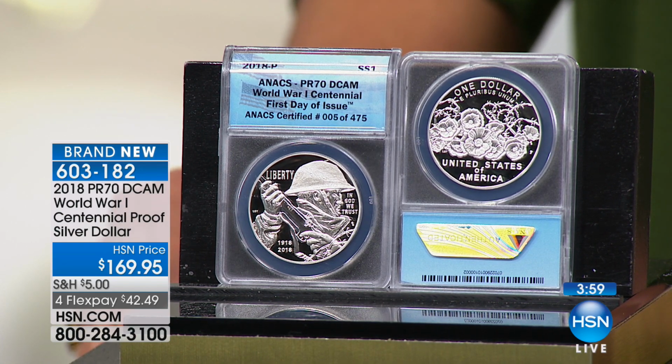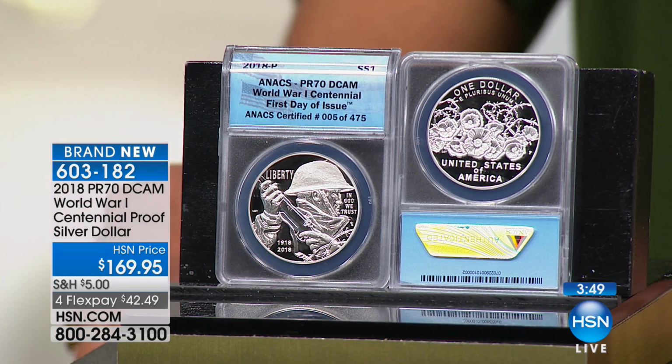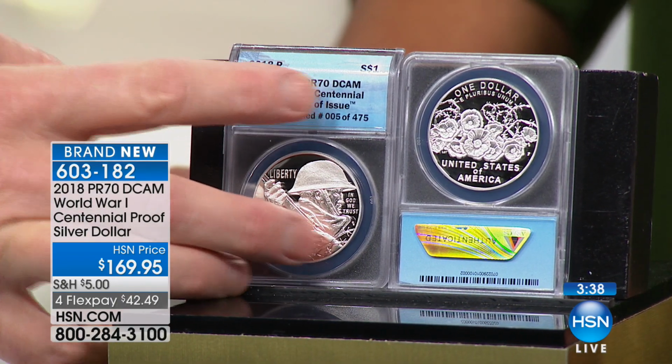And in coin collecting, as in any collecting, I don't care if you collect dolls or stamps, it doesn't matter. As in any collecting, the single most important determining factor of value is what? Perfection. Condition. Yeah. The higher the grade, the more it's worth. And this coin is certified perfect. See, in the coin world, we certify on a 70-point scale, not a 100-point scale. So PR 70 is perfect.